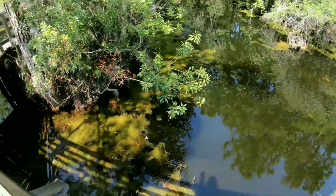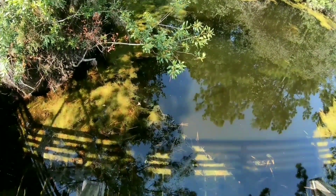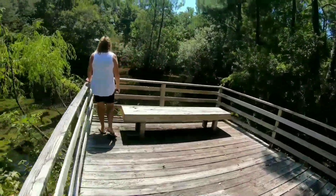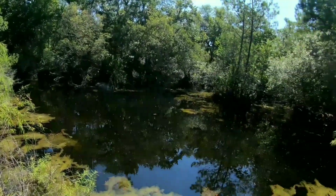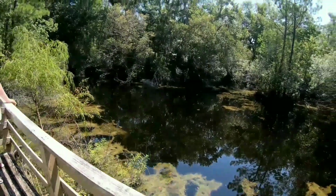All right, we're gonna move along real quick. Wow, there's a bunch of them in there. Because as you can see, they're all in my face. Yeah, there's another one. There's a lot of them. There's so many over here. I mean, it's really pretty. I think there was a sign back there that said no swimming.